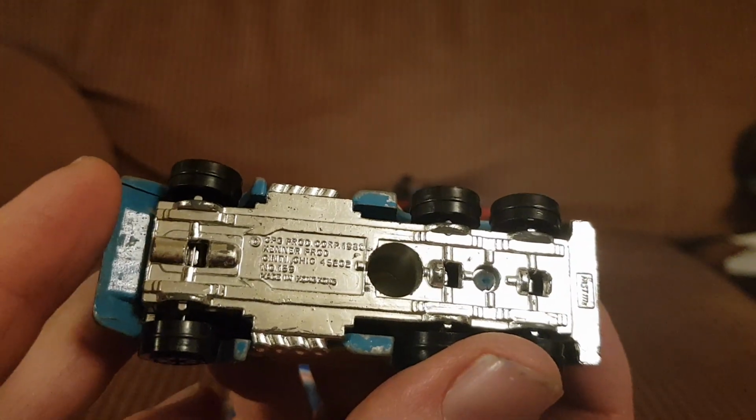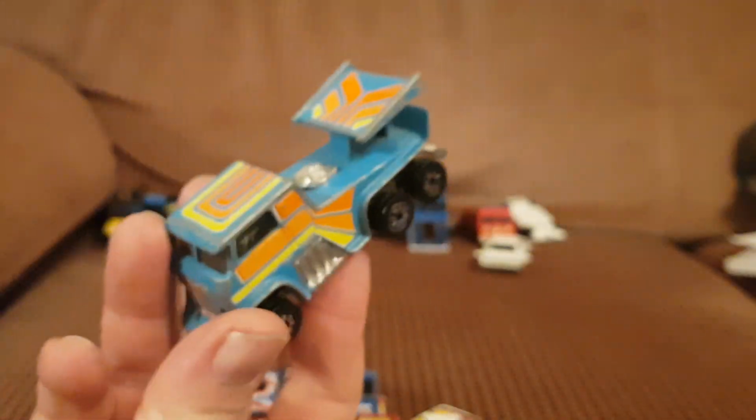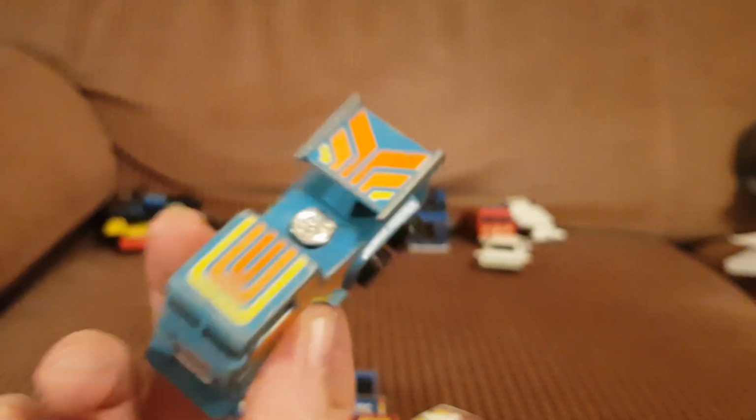CPC Products Corp, Kenner, number 159, 1980. So the information on the base of all of these toys is the same. And I actually quite like these. I need to know more about these.